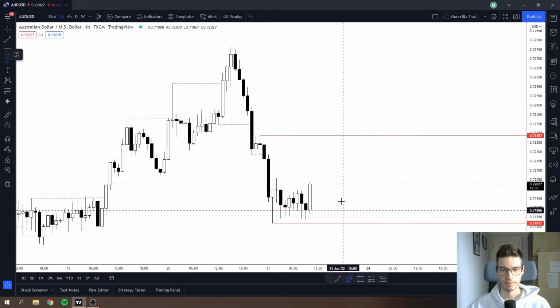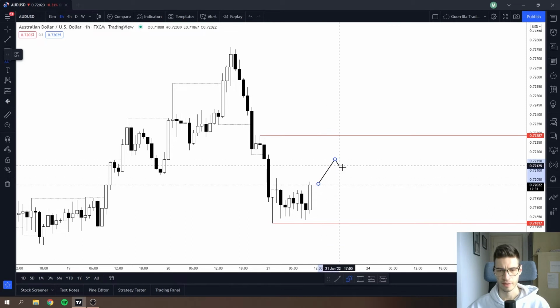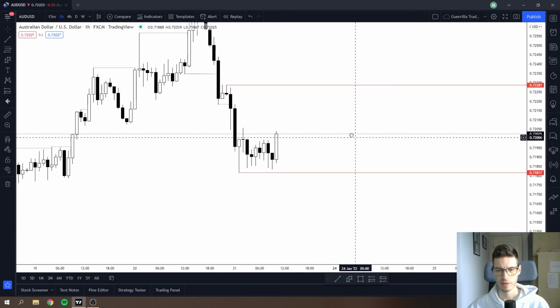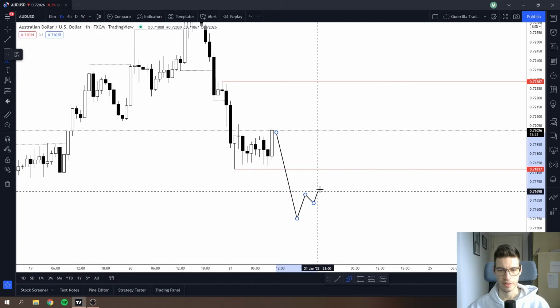Or I would like to see, if we do get something like this, so if we get a nice ascending structure, then we break the low and look for a short trade. We can continue with this momentum, so get something like this and then a flag pattern.